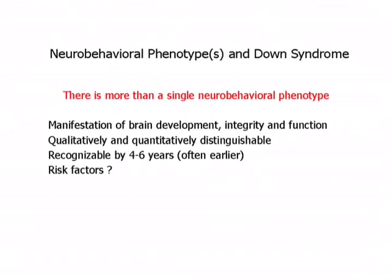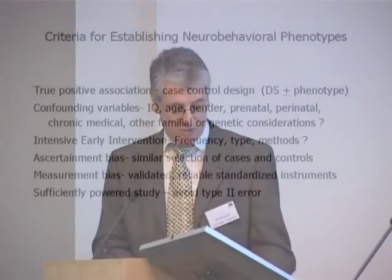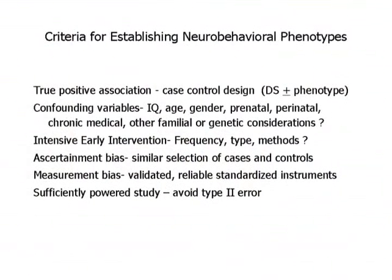No doubt early learning and early environmental opportunities are important, and they play a role in that whole process, especially in the first 5 years. Qualitatively and quantitatively, I think these phenotypes are probably distinguishable from one another. And as I said, they're recognizable, I think, by 4 to 5, 6 years of age with a higher degree of certainty than in younger children. And I think there probably are certain risk factors that contribute to kids expressing one or more of these phenotypes. Now, if you're looking for what are the criteria for establishing a neurobehavioral phenotype, I think you always have to ask the question, compared to what?